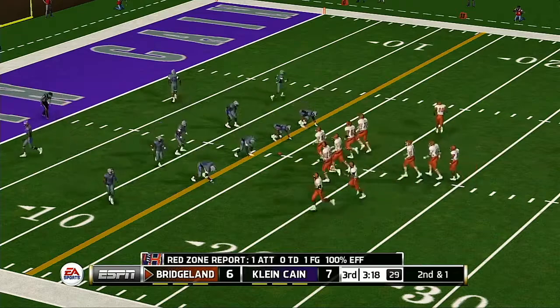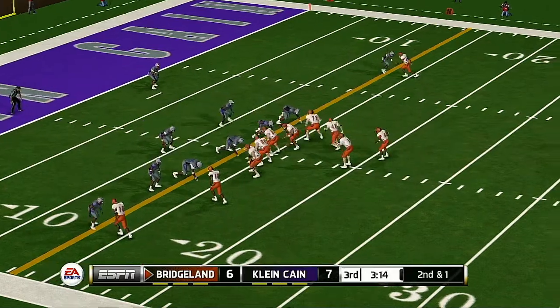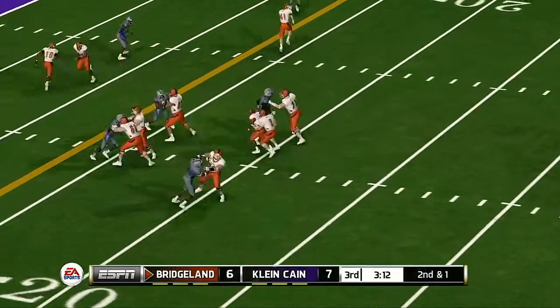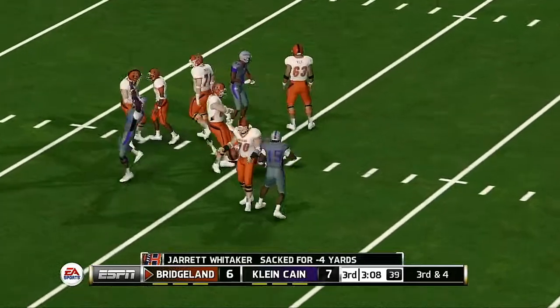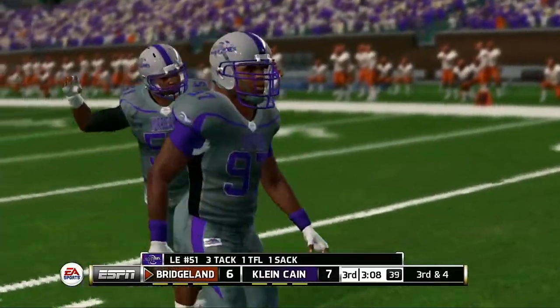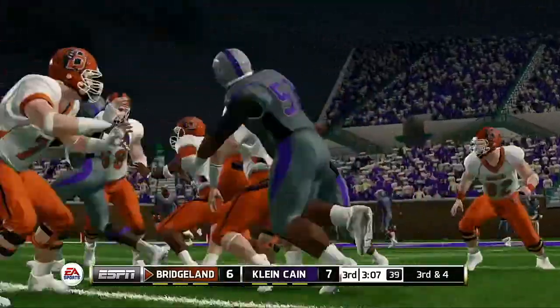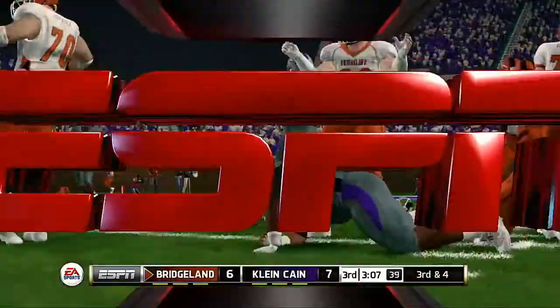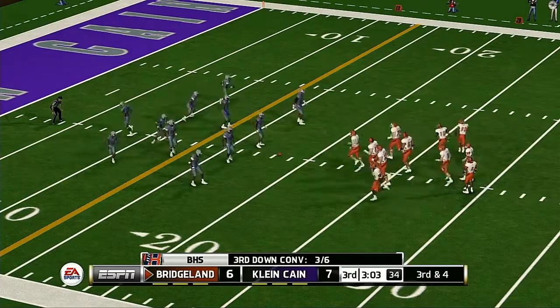Man left. Four down. Mike four. Now he's scrambling. And they got him. You have to keep an eye on this guy, especially during passing situations, because he does a great job of getting to the quarterback, as we saw right there. They're about 4 yards away here on third down.